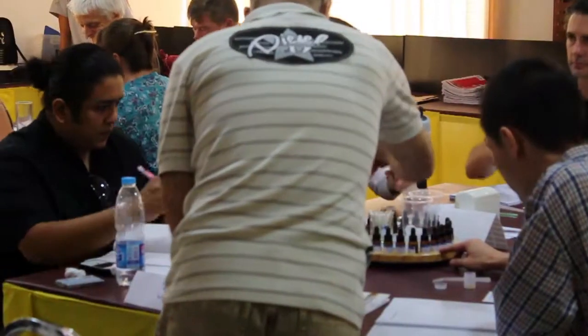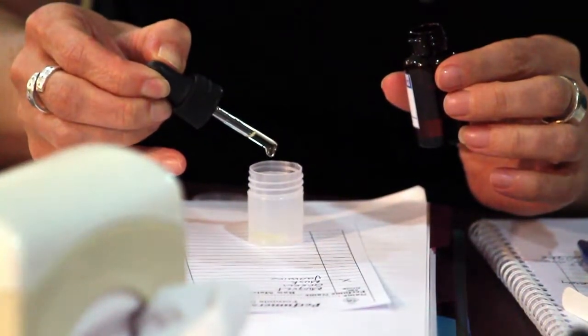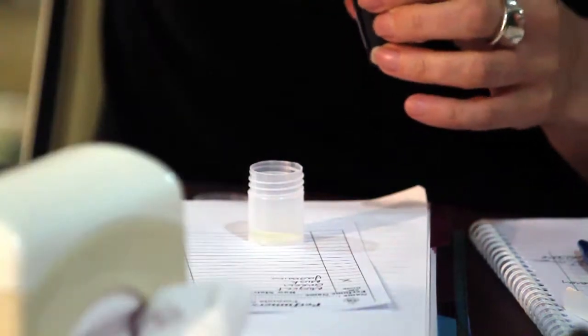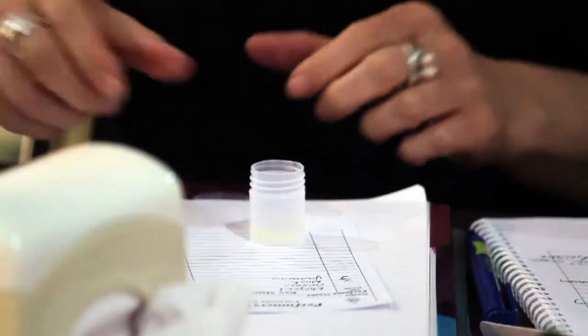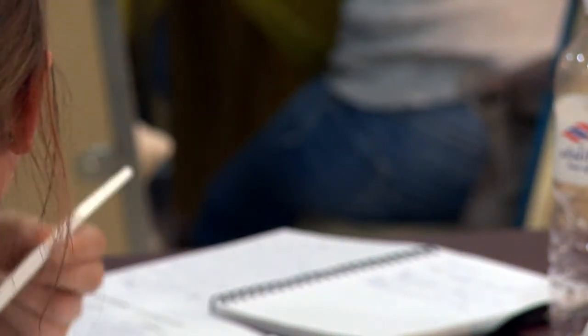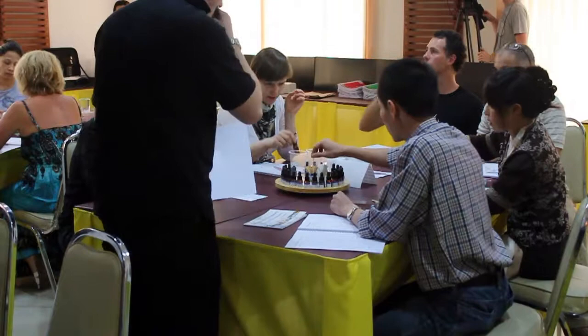The worst thing you can do with this is think too much. At least 20 drops, so you have enough to mix. At least 20, so make it like a percentage of 50, but 100 is fine. Yeah, 100 is cool.